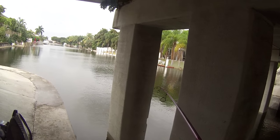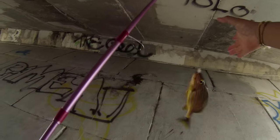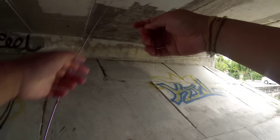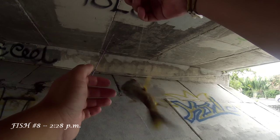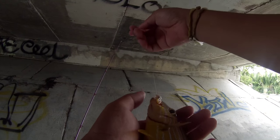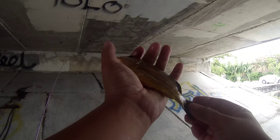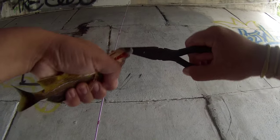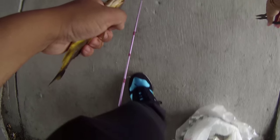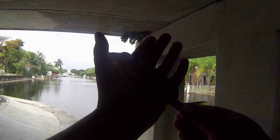Fish on. What we got here? Nautiling, oh my goodness. Why are there so many of these here? I mean, beautiful colors and stuff, but I want something else. Oh man, I've caught too many of these now. Yeah, beautiful coloration.